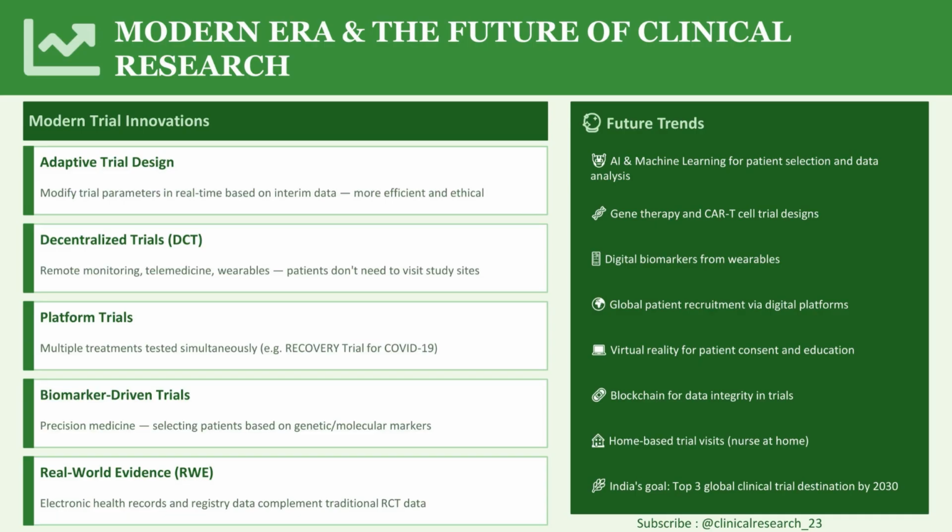Platform trials are also transforming how we conduct research. Instead of running separate studies, we can test multiple treatments within a single platform, making the process more efficient. Coupled with remote monitoring tools, telemedicine, and wearables, these trials reduce the need for patients to visit study sites physically. This is the essence of decentralized trials, or DCTs, which are making participation more accessible.